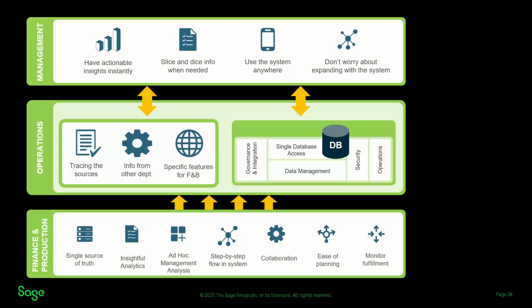When you have an ERP, from there you derive insightful analytics. No longer do I need my accounting system reporting a different figure, my manual production figure, or my supply chain system reporting different figures. One single system, single source of truth, insightful analytics, ad hoc management analysis. Like I said, you can use all the widgets on all the 250 templates we have, right?